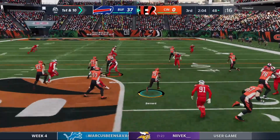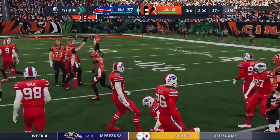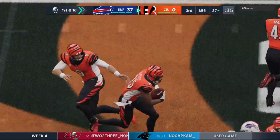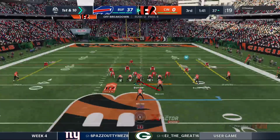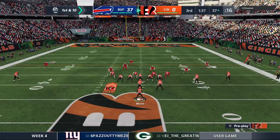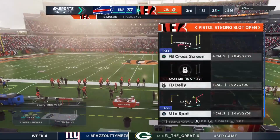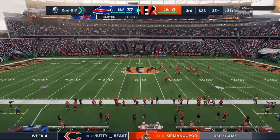Heavy on the edges. Now a first carry for Giovanni Bernard. And he is tackled inside the 40, not quite to the 35. Another strong gain on the last 2 plays. They've moved it a combined 33 yards. Still in search of their 1st touchdown of the game, but they're on the move. 1st and 10. Now a first carry for their fullback. Fighting his way down to about the 35-yard line. The tackle is made by Micah Hyde.